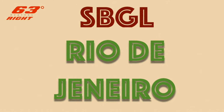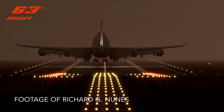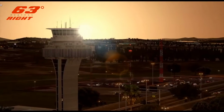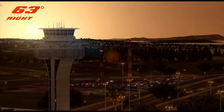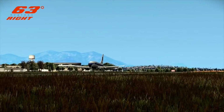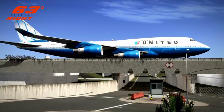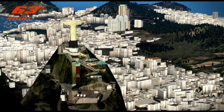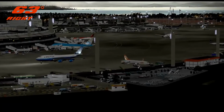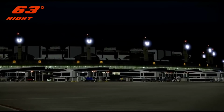A new scenery has been released of the Brazilian airport of Rio de Janeiro. It's a very nice, loved airport. It's been made with love, I would say. It's really big. It's got loads of buildings, some vegetation and things like that. It's made of concrete and it's an old airport, and there's a construction site as well which shows the expansion plans.